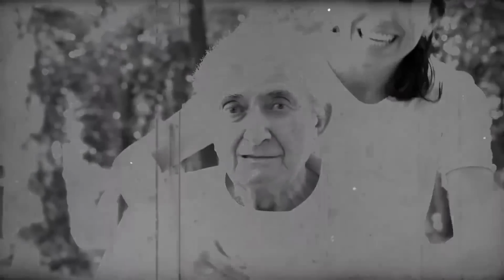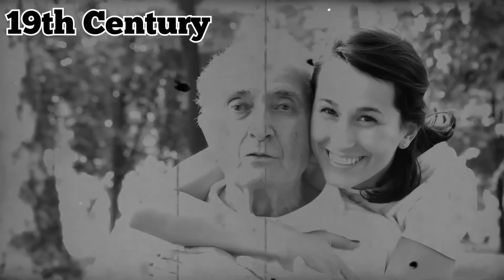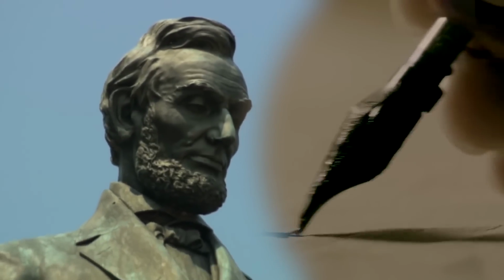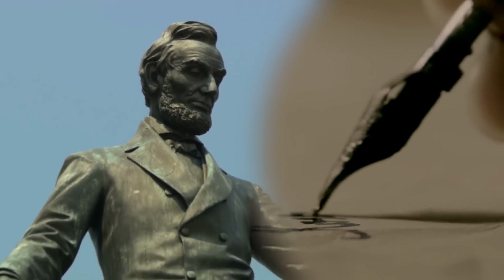In the early part of the 19th century, if you didn't have somebody to care for you, and you suffered from an illness of the mind, you were sent to something called an almshouse. It was basically a shelter, almost definitely overcrowded and full of degenerates. It was the Surgeon General Dr. Sylvester D. Willard who proposed a hospital run by the state. 6 days before his death, Abraham Lincoln signed the proposal. That was how the Willard Asylum started.